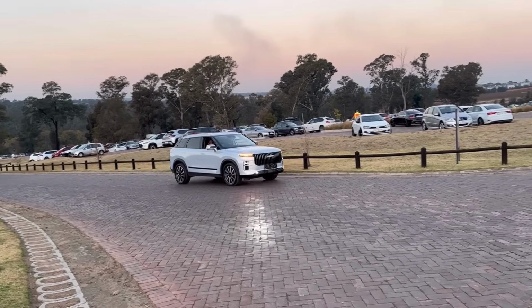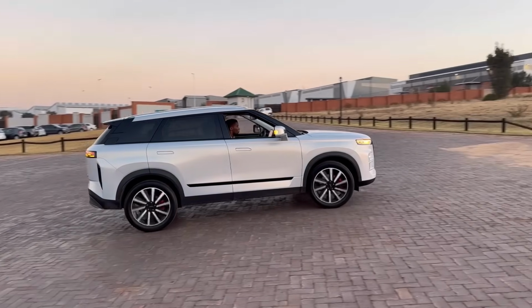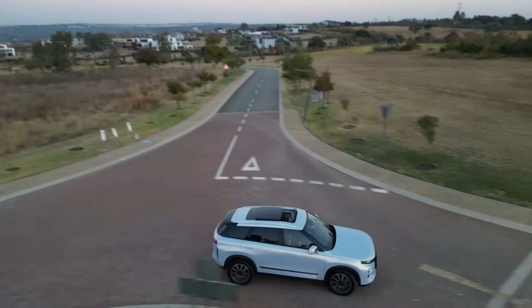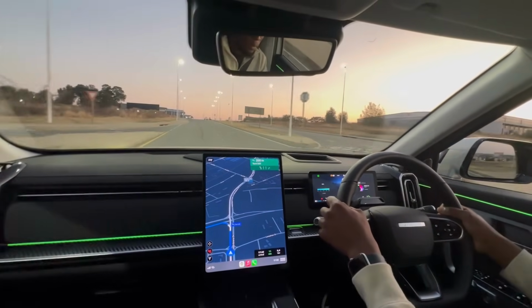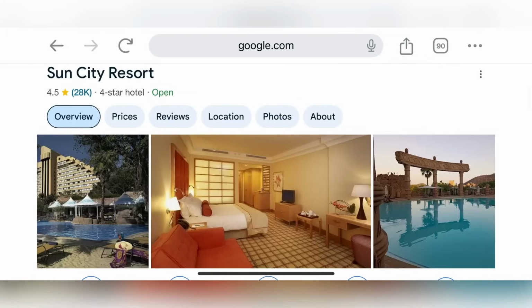Welcome back to the Jaecoo J7. A few months ago I did a review on this car, but this one is very different. When I saw it, I knew I had to take it on a road trip. And guess where I took it? I know someone is thinking Kruger National Park. No, the plan was to take it to Sun City.